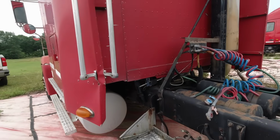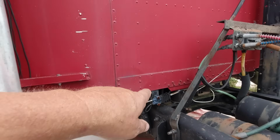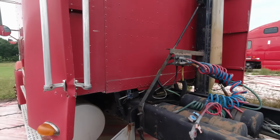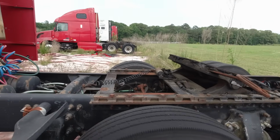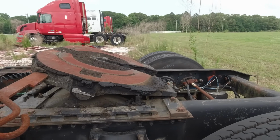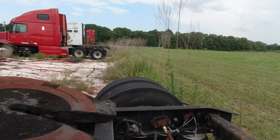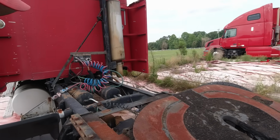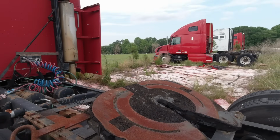Let's take a look at it. Oh, yeah, that's the self-leveling airbag thingamajig for the cab. 4 bag suspension. I think Kenworth had the 8 bag suspensions, didn't they? Everything looks like it's still on here like it's supposed to be.